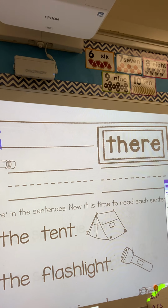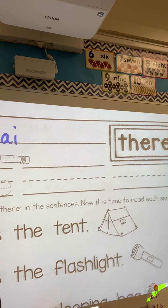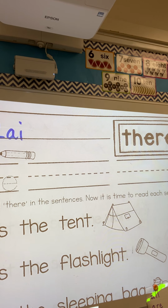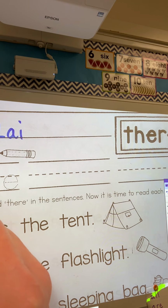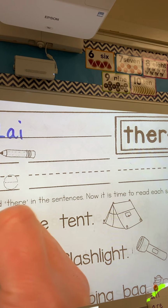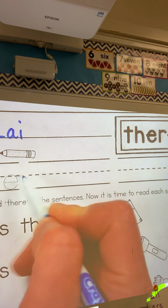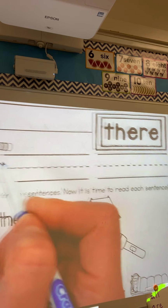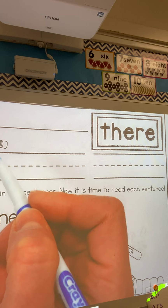As soon as we are here, we are going to go ahead and start writing. Write with me. Don't forget to talk along with me. Remember, you want to see it, say it, and hear it all at the same time. So here we go. Ready? T-H-E-R-E. There. Let's do it again. Ready?